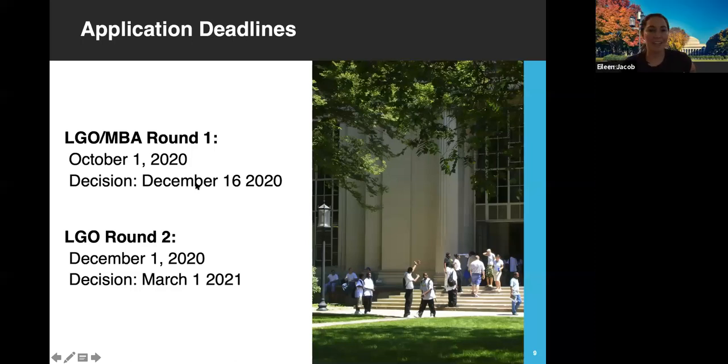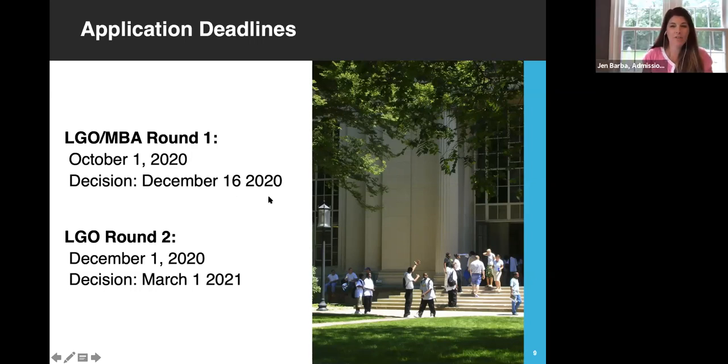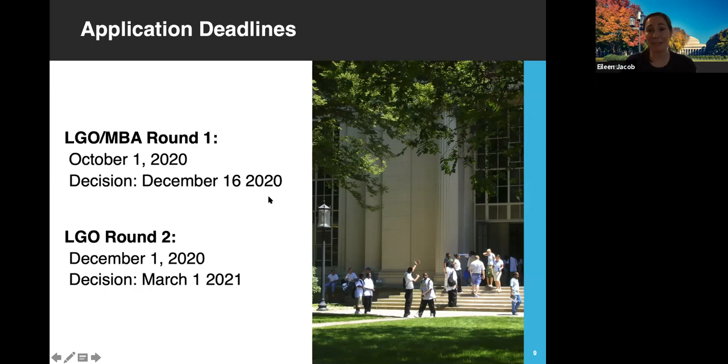Okay, great. Another question: if candidates are applying through Sloan, considering the cover letter, should it be made out to the MBA program or directed to the LGO program in general? I think there are instructions online about this too. Yeah, I think if you apply through LGO, it should be directed to LGO. Yep. It is reviewed by the Sloan team as well.